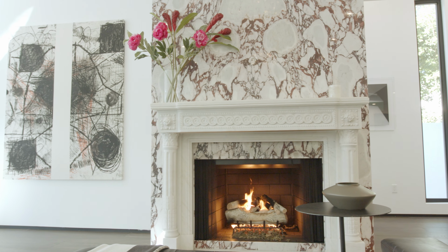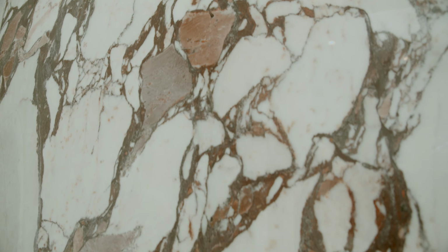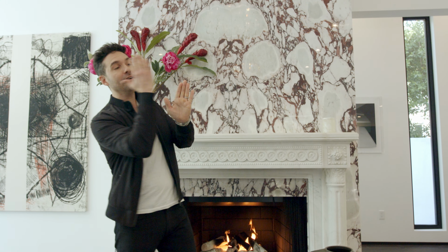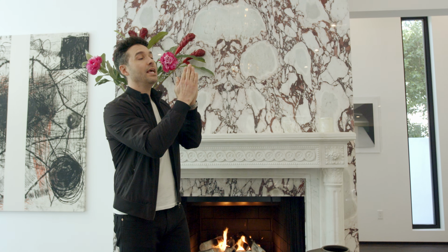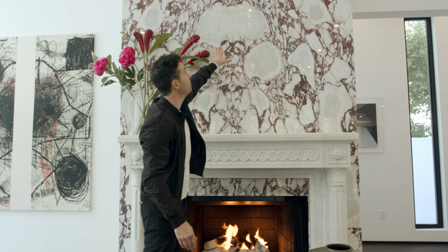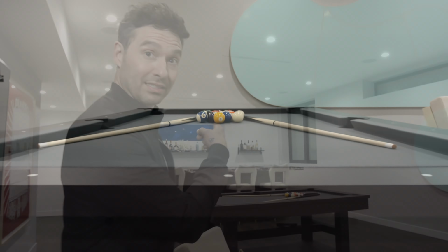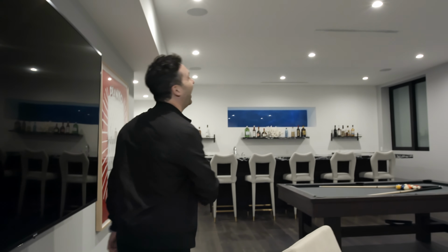And what they did here is something I love, when designers take this extra step. They book match this. Essentially what that is, you have a large, thick piece of marble and you bandsaw straight through it, and then you take the pieces and you open them up. So you actually get a mirror image of itself, and it creates this beautiful, dramatic design feature. And that's something that you want to find in an $11 million house.